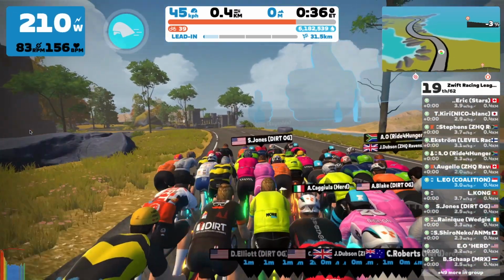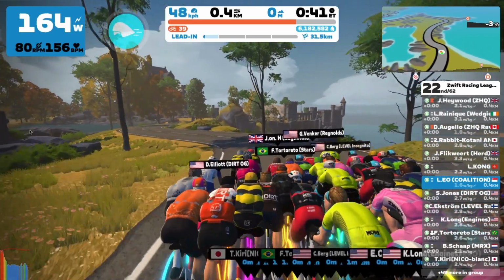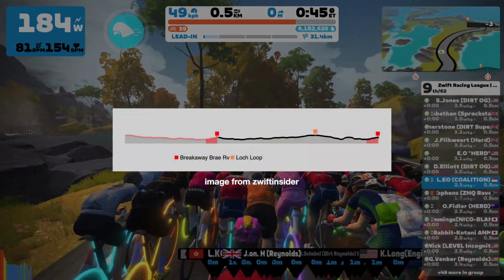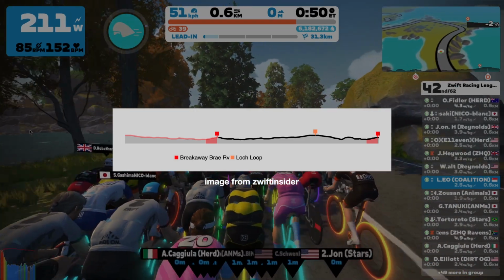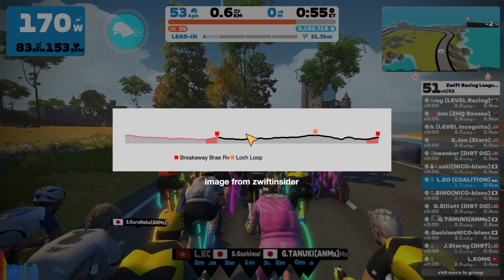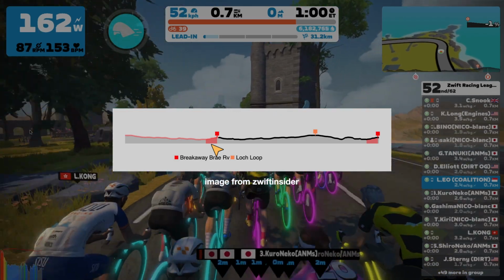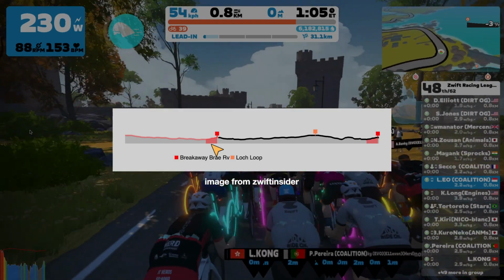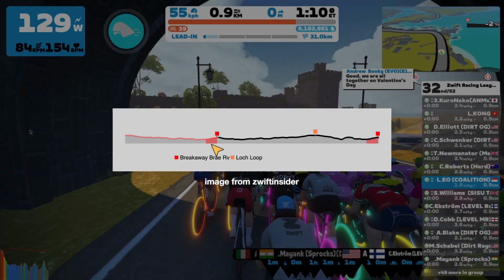We are here today at the last stage of the standard season. 3 laps of the newly released course, the Rolling Highlands in Scotland. We are on rolling terrain here today, so ups and downs. 32 km in total with 4 point segments in the Breakaway Brae right here. This segment is about 620 meters long with an average grade of 2.4%. So it's actually not that steep where watts per kg is going to be a huge factor.